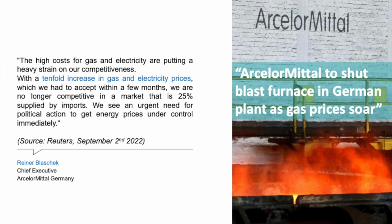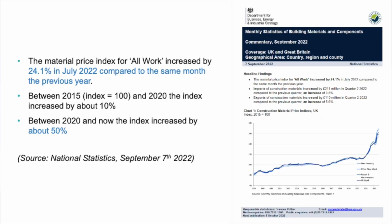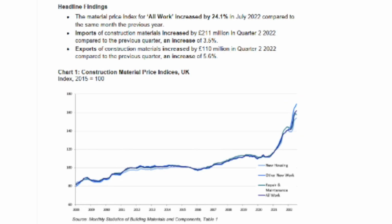The next slide, perhaps it's a bit of the wider picture. This is from the Office of National Statistics of the United Kingdom, and it's a bit badly visible on the x-axis, but this is 2020. This is 2022. And you see what the index growth is just over the last 2 years. It's about 50%. This is construction material cost.